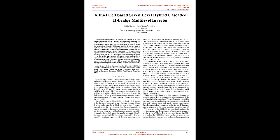Introduction. In recent years, industry has begun to demand higher power equipment, which now reaches the megawatt level. Controlled drives in the megawatt range are usually connected to the medium voltage network. Today, it is hard to connect a single power semiconductor switch directly to medium voltage grids, 2.3, 3.3, 4.16, 6.9 kV. For these reasons, a new family of multilevel inverters, MLI, has emerged as the solution for working with higher voltage levels. Multilevel inverters include an array of power semiconductors and capacitor voltage sources, the output of which generate voltages with stepped waveforms.